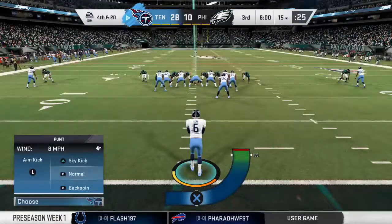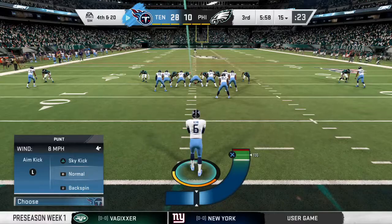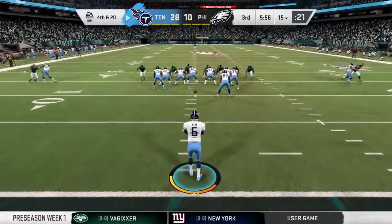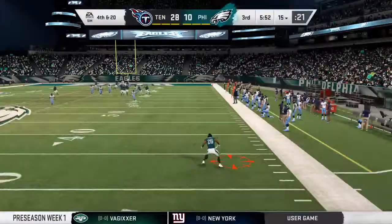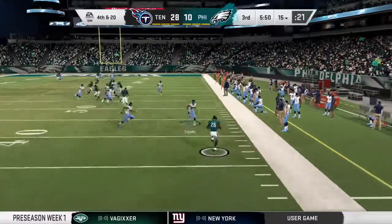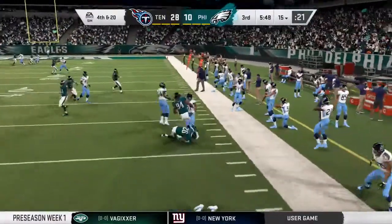To me, the defense was a little gassed near the end of the first half, but they come out of the locker room with a little extra spring in their step. Wonder what they did at halftime to get them so motivated. I don't know, but that sack looked good. Now let's see if they can build on the momentum of that play.